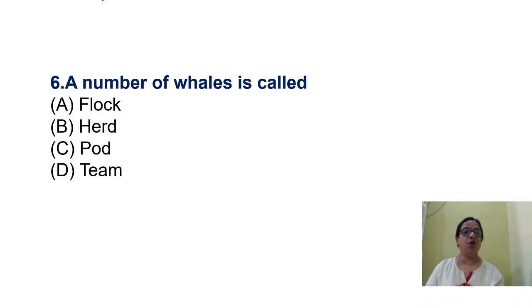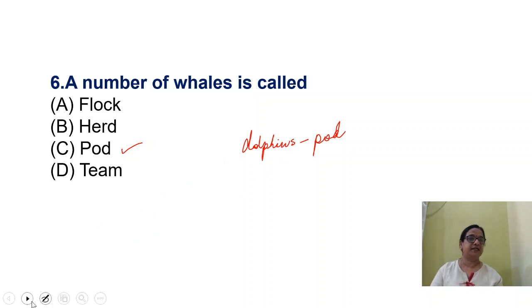A number of whales is called flock, herd, pod, or team? The answer is pod. A number of whales is called a pod. A number of dolphins is also called a pod. Both will be correct. Both places it's used.